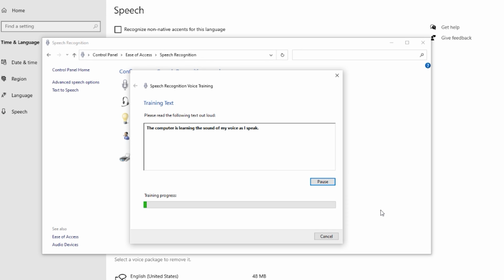The computer is learning the sound of my voice as I speak. This will help the computer better recognize what I say. Speech recognition can recognize many speakers very accurately. The computer will learn from the correction. This concludes the Tips for Speech Recognition training session. To read about more tips, look in the help documentation for speech.